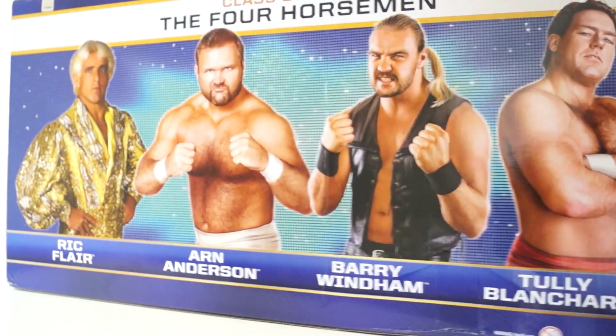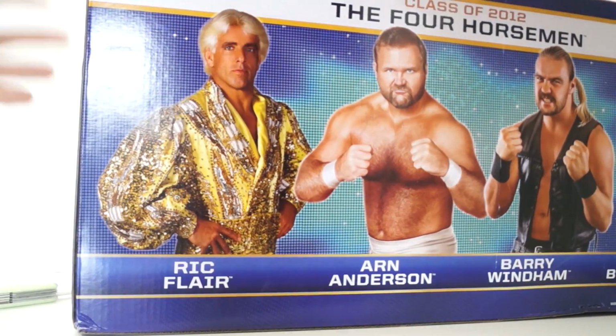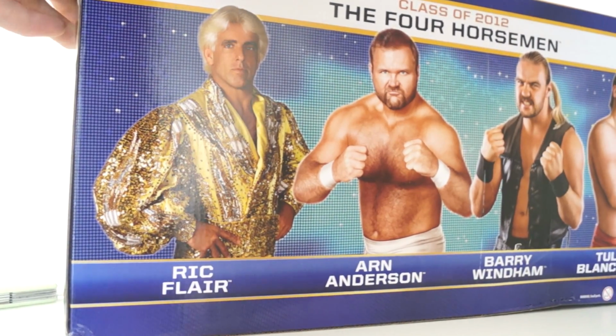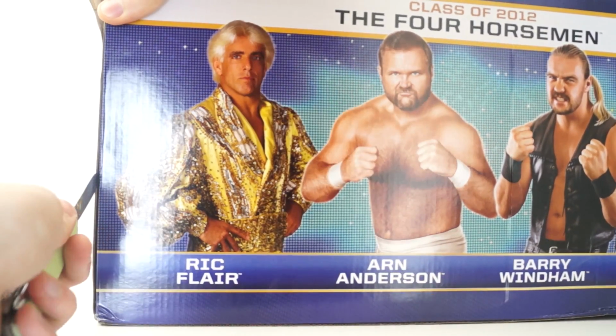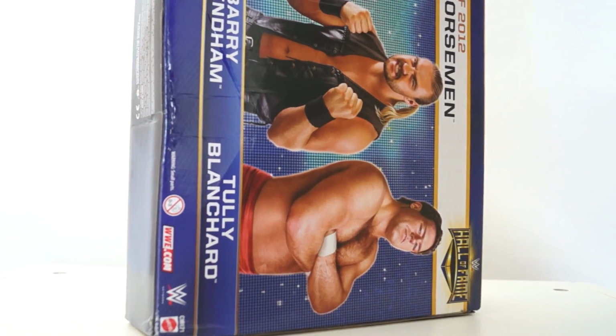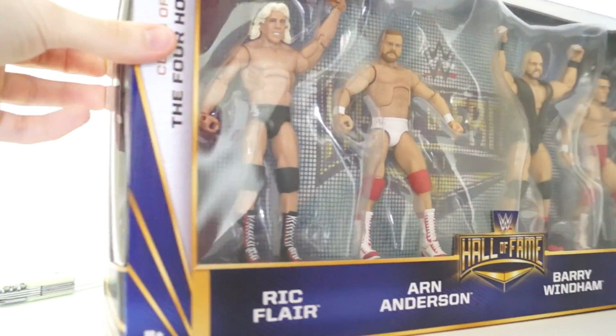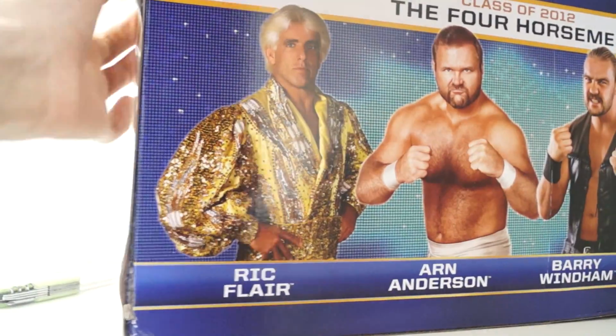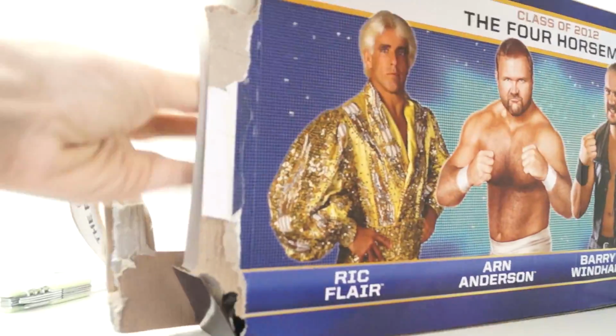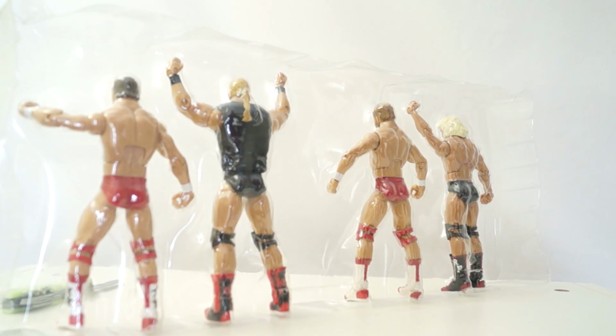Let me open up this collectible box. Any of you keeping this mint on card? Where do you find the space to keep these things mint on card? That's my question for you. Because it's too big and it's really difficult to open. They really glued these. There we go. So what do you think?